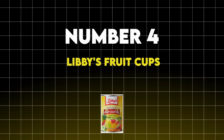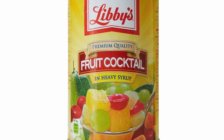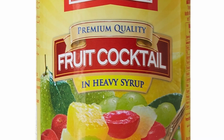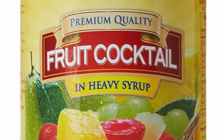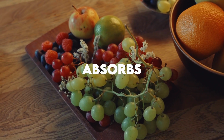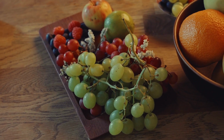Number 4, Libby's Fruit Cups and Heavy Syrup. Libby's at least tells you what's in it. Heavy syrup right there on the label, no fine print required. But calling it honest doesn't make it a good idea. That syrup doesn't just sit around the fruit waiting to be drained off. It absorbs into the fruit's cell structure during processing. So the sugar is in the fruit now, not just around it.